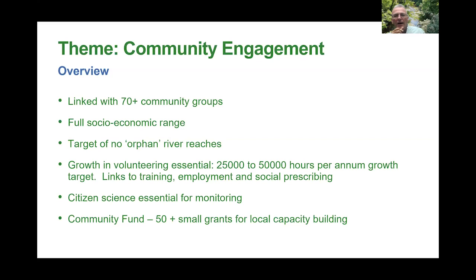Our target is no orphan river reaches. We're getting there. The number of orphan reaches, the number of reaches without a friends group, has really reduced over the last 5 years, which is terrific.